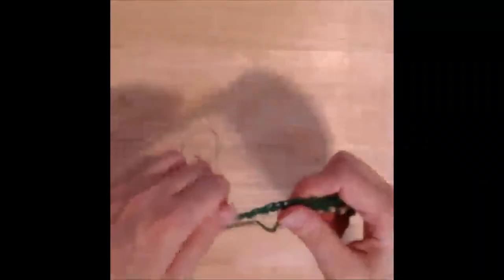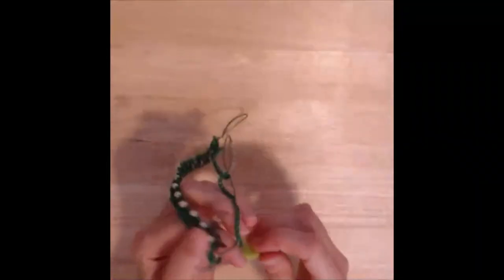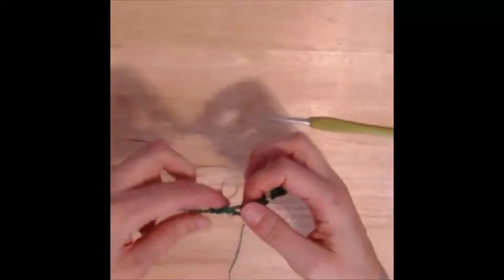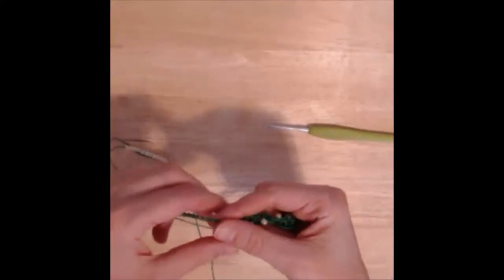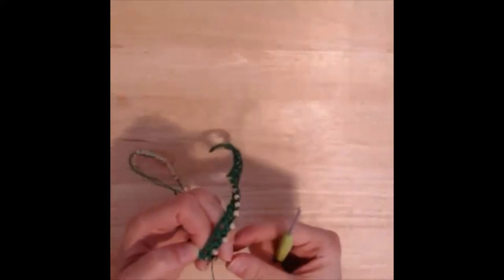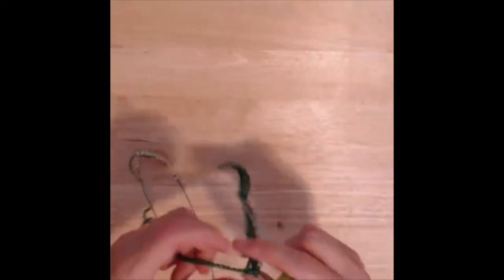And that should, yeah. I flip it to the right side. So hang on a second. All right, yeah, let me get a few more done. I'm pretty sure this is going to hang the right direction, so that's good.